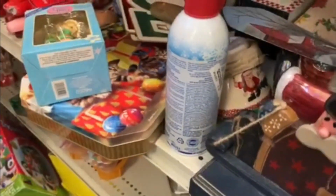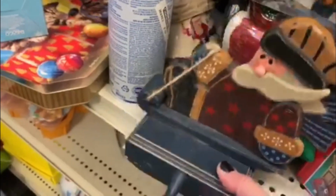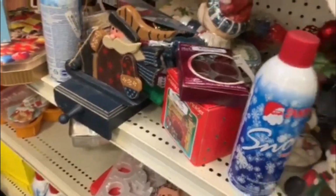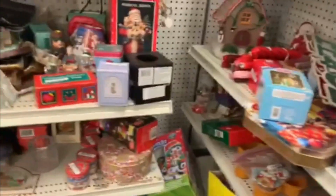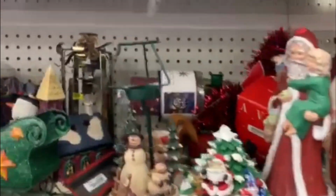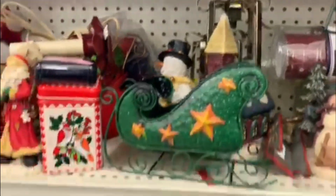Right. This thing here, I think that was another stocking holder. Yeah, it was like a painted one. Yeah, I don't know. Yeah, it is actually. You didn't get the bottle of spray snow? I didn't even see that. That was right there. Spray snow? Yeah, spray snow.